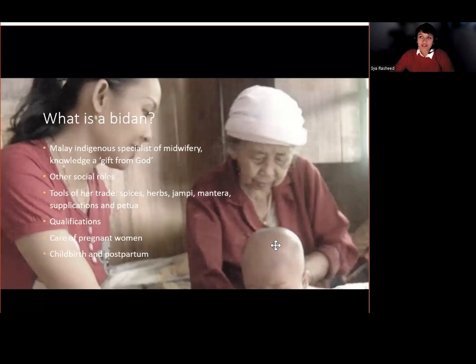From what I've read, there was one method of inducing abortion using green papaya and the twig of a ceraka merah tree. Okay, I won't describe how you do it in case one of you wants to try it, and then who knows. So those are some of the other social roles that she played in Malay society.